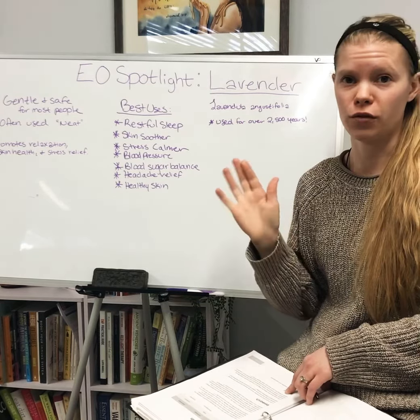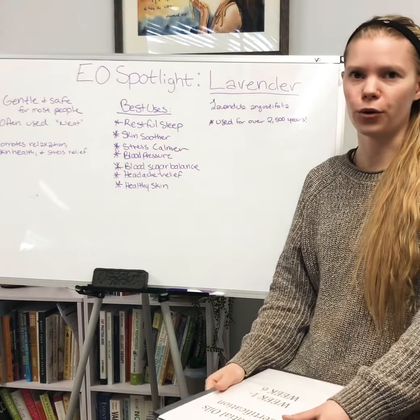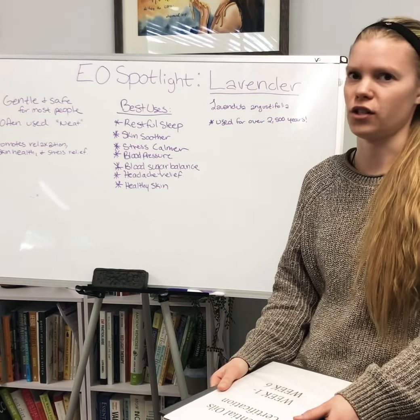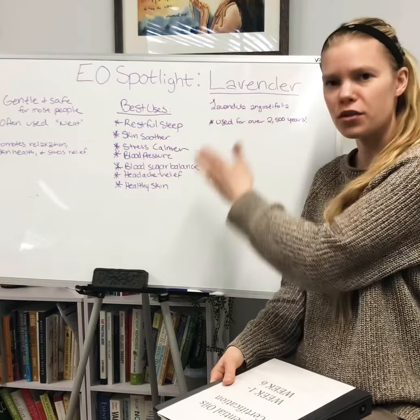So this is just an oil that's really overall great. It's really going to help with your mood, your skin, I mean even digestion as well. But these are kind of the main uses for it.